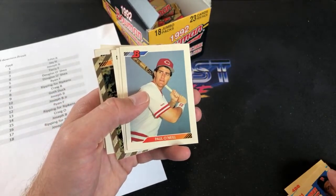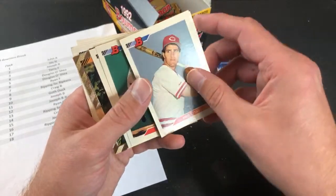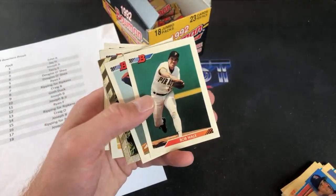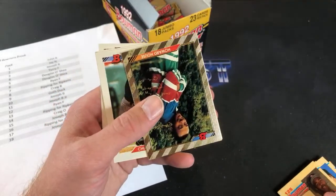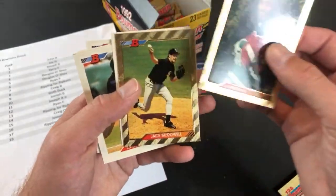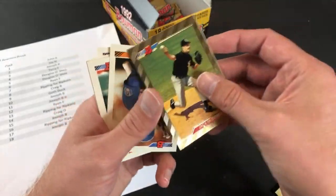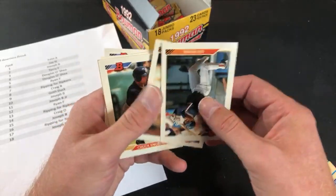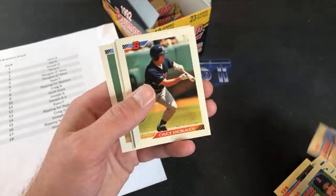This is actually Ryan F's second pack in the break. The first one, he had some nice pulls. Paul O'Neill, Bruce Hurst, Bob Walk, Brian Williams. Another Howard House card there, Wrigley Field, and Jack McDowell. I think we saw those two together the last time. And not the Rivera we're looking for, hiding out here, Luis Rivera. Greg Vaughn, Knobloch.